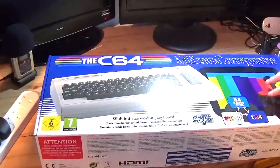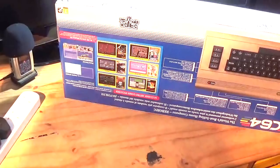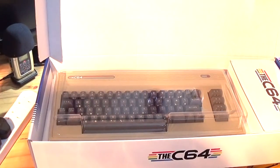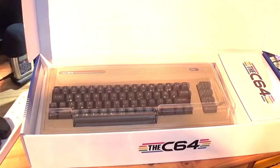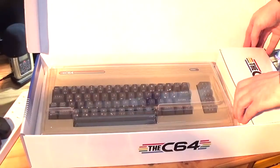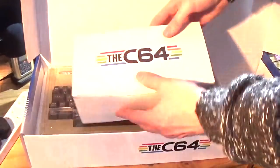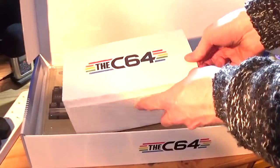Okay, so this is one of these lift-up cardboard boxes. Is there a tag on that? Yes, there's a seal on the bottom. Wow. Okay. Where to begin, really? Let's have a look in the little side packet. So I think I've labelled it with the C64 glossy box. Keep it in that. Okay.